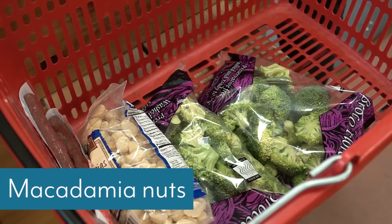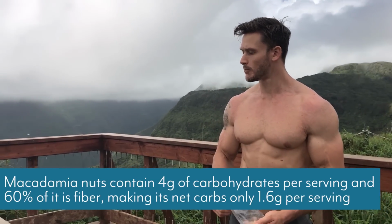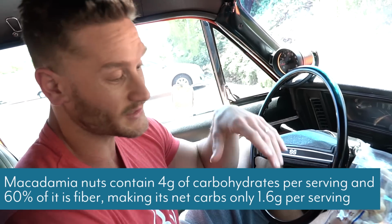Okay, so first things first, I always have macadamia nuts with me. The reason I have macadamia nuts with me, first of all, the obvious thing: we all know macadamia nuts are super, super low carb, okay? The lowest carb nut. Okay, yada, yada, that's old news. What's awesome about these from an enzymatic function is they're super high in what's called palmitoleic acid. This is known as omega-7.